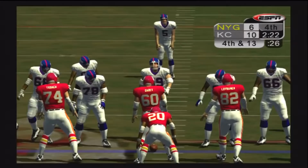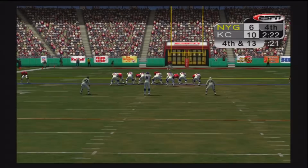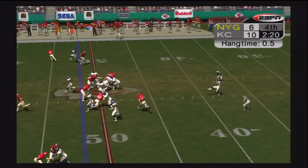Landetta gets ready to punt this away. Landetta gets the ball and punts it away.